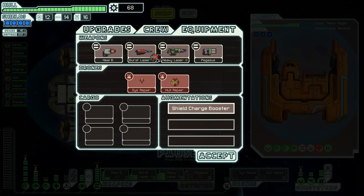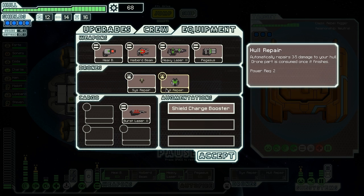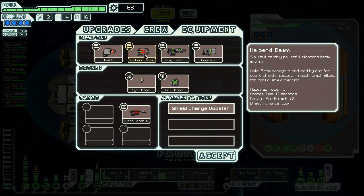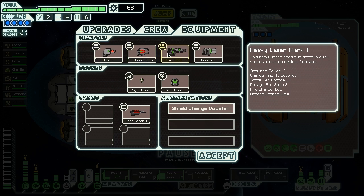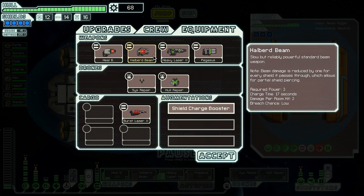We're going to need the lasers in order to... I think that is actually the best option for me. I want the healing bombs in my item list so that I can heal my borders if I need to. I need the halberd beam so that I can fry the ship once their shields are down. I need the heavy laser because it's more damage, I guess, than this. Only barely, but once the shields are down, this will do a bit more damage. This is my cleanup items. The Pegasus will take down the medbay.